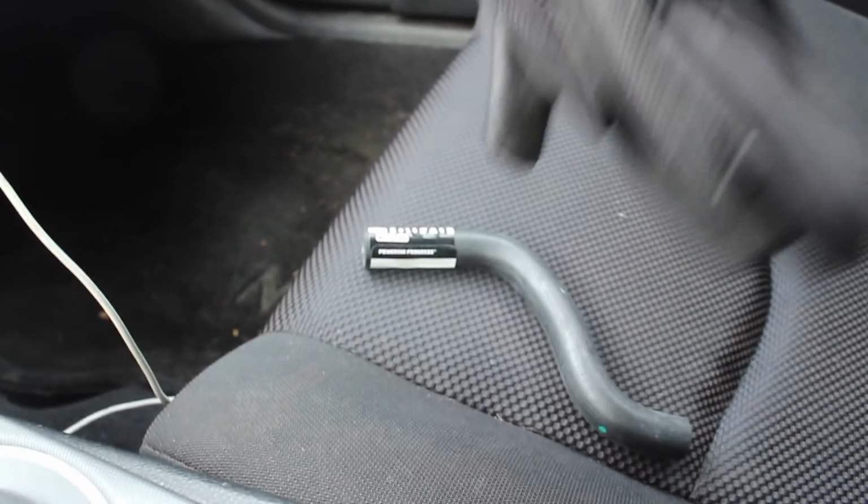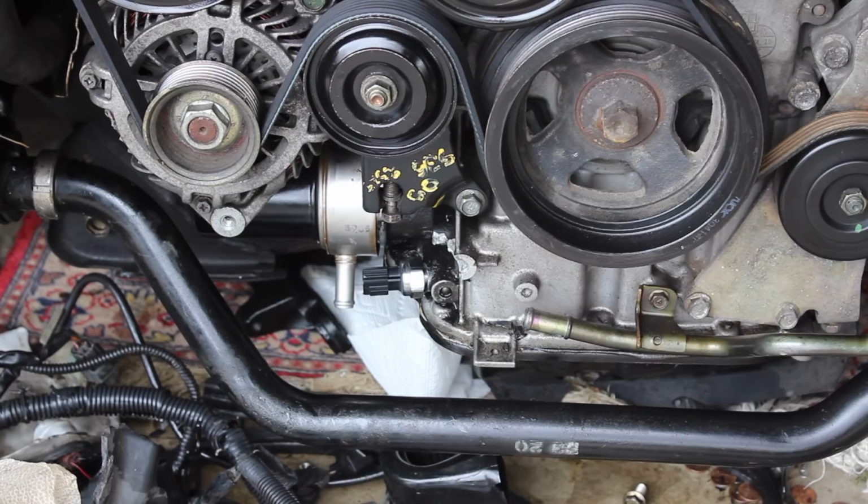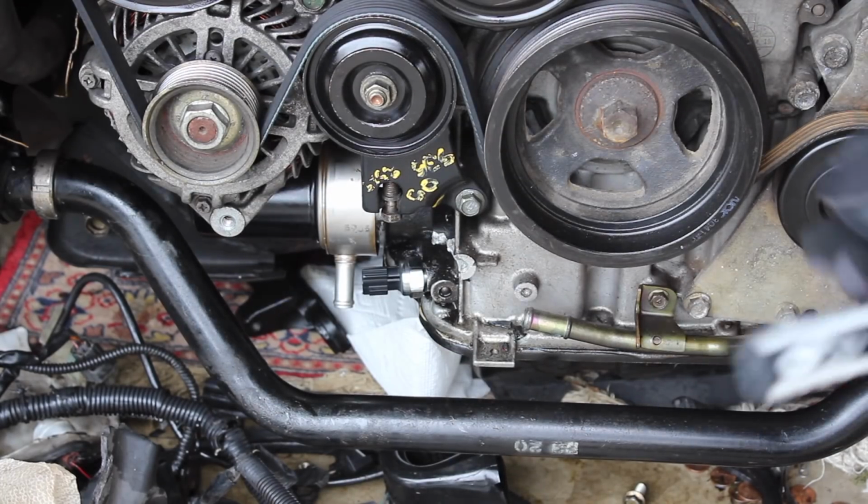So let's get to Park Rose because the car's warmed up by now. We got the goodies, got the Mechanics $9.99 gloves. We got this little coolant hose that's probably not as long as this, but it's all I had, so I just got it. All right, so we got this rinky dink hose.